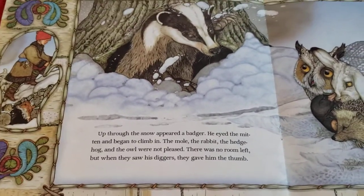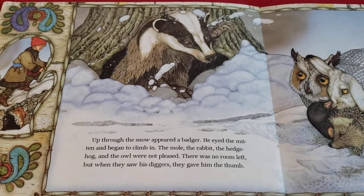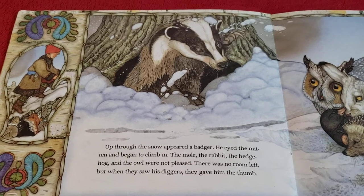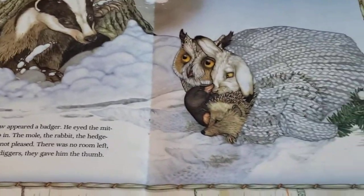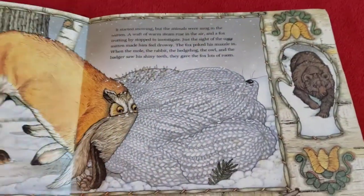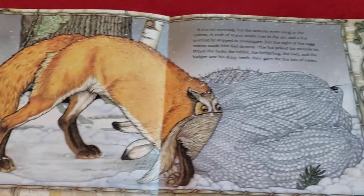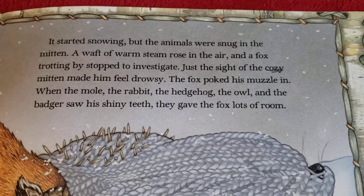Up through the snow appeared a badger. He eyed the mitten and began to climb in. The mole, the rabbit, the hedgehog, and the owl were not pleased. There was no room left, but when they saw his diggers, they gave him the thumb. It started snowing, but the animals were snug in the mitten.